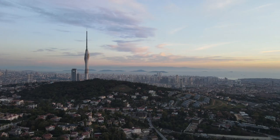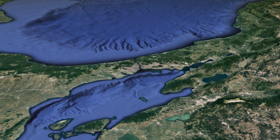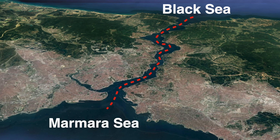Before we jump into the list, we want to show you a map of the city so we're all on the same page. Istanbul is a massive city that actually spans both Europe and Asia. It is divided by the Bosphorus Strait, which flows from the Black Sea up in the north down to the Marmara Sea in the south. Everything west of the Bosphorus is Europe, and everything to the east is Asia.